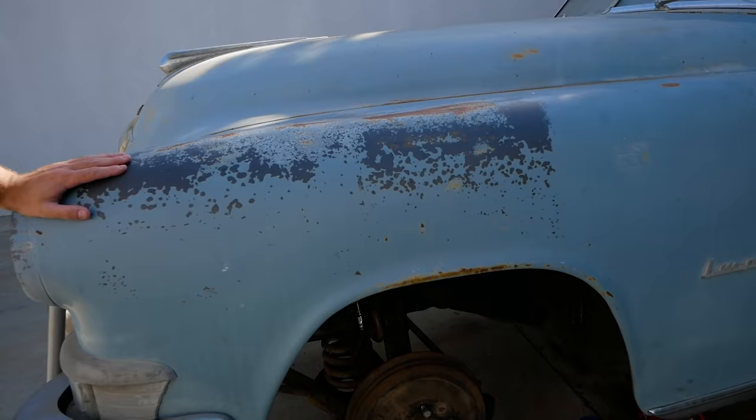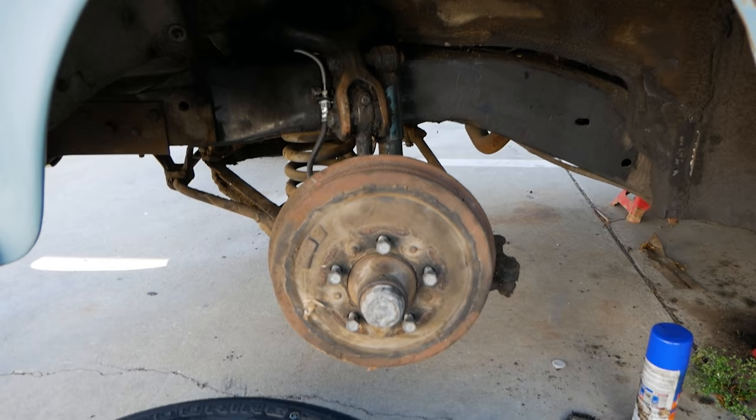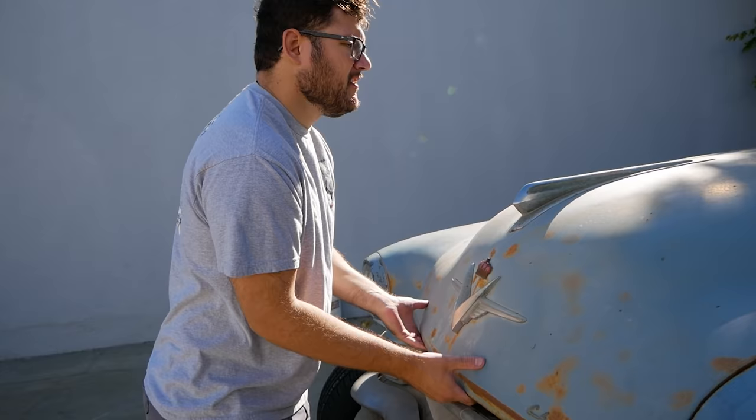Stupid solid underneath. I see you've already done some brake work to it. Yes, I've refreshed the brakes, all new brake pads, cylinders, a lot of new brake lines in there. I have a new master cylinder that I need to install. But let me show you the main reason I bought this thing.